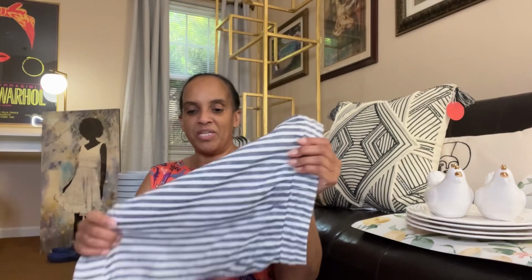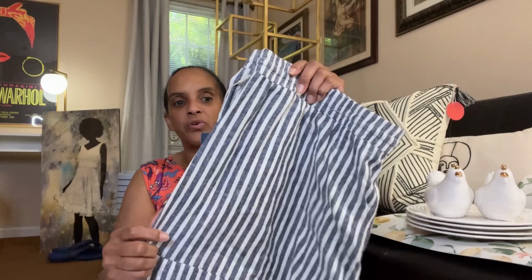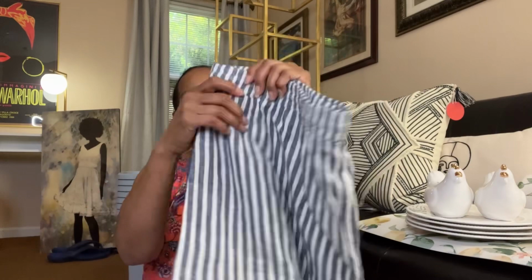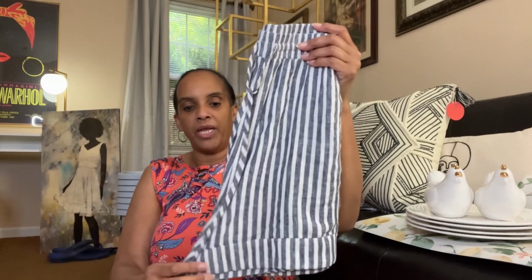Let's look at this pinstripe. I think I can dress these up or down. This is from Universal Thread, $5, inside of Target, $4.20. And it's just a beautiful navy and white with a cute little cuff. Y'all, this one has one pocket on the back. It has a workable drawstring. And again, it's just shouting nautical to me. Very Ralph Lauren. Pairing that with a pretty wife beater would be cute. Just something nice and cool, okay?